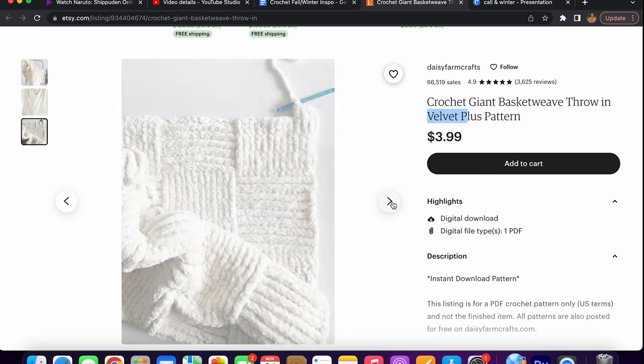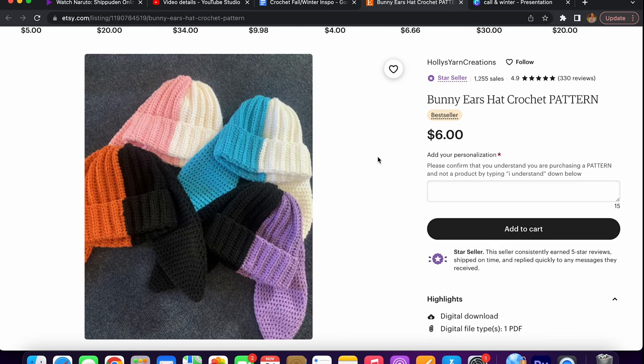And yeah. Next, we have another hat. This one has bunny ears. I just thought it was really cute. It looks like it's pretty simple too, because I think this is a basic beanie and you just add the bunny ears on top. It's by Holly's Yarn Creations. It is $6. And I also didn't mention that it's two-toned. I mean, I'm sure you could tell, but yeah, I just think this is a really cool hat.